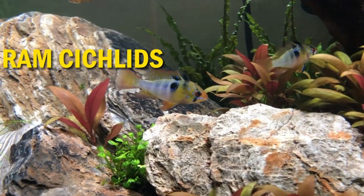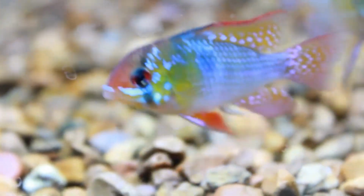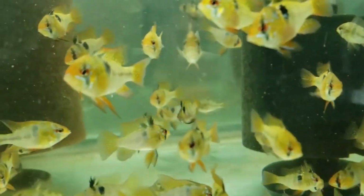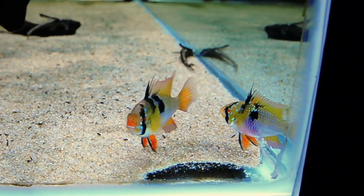Second, the ram cichlids. Ram cichlids have vivid red eyes, a black band running through them, and red, yellow, and red dots all over their bodies. Ram cichlids need an ample amount of swimming room despite being miniature cichlids. Pick a tank that is at least 20 gallons or larger.